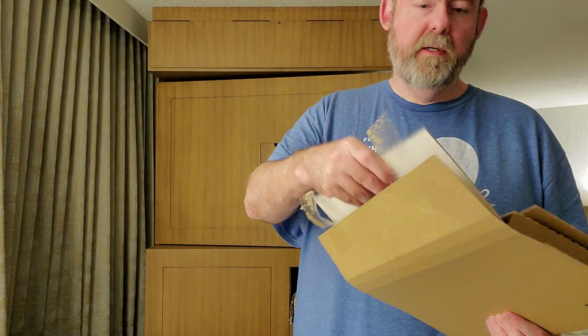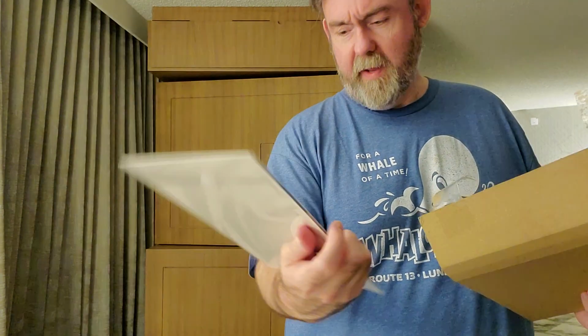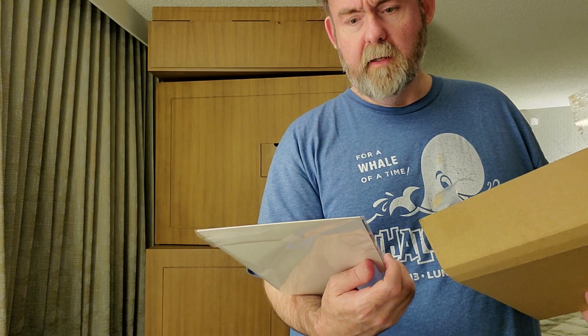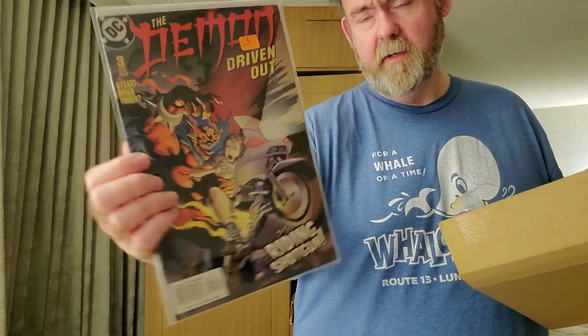Okay, last book, and it is The Demon number 3. Here it is. The Demon number 3. This is from 2004. Don't know anything about this. Dice art, Man Tibbert, Art Tibbert. The Demon number 3. I'm not a big fan of the Demon.